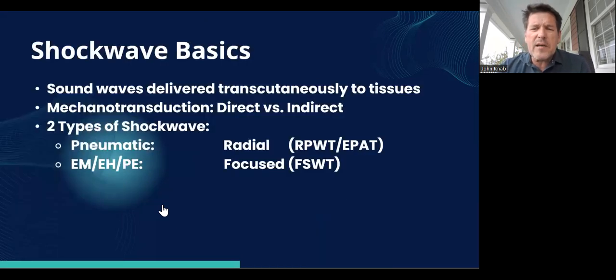In shockwave therapy, sound waves are delivered transcutaneously to pathologic tissues where they exert a biologic effect on those tissues. This process is referred to as mechanical transduction, or the translation of physical energy into biologic reactions. These effects can be either direct, where sound waves break up calcifications, or indirect, where sound waves act as triggers for a whole bunch of different biochemical processes, which I'll get into in a minute. There are 2 broad categories of shockwave, most common being radial shockwave and the most well-studied being focused shockwave therapy, with energy sources being electromagnetic, electrohydraulic, and piezoelectric.